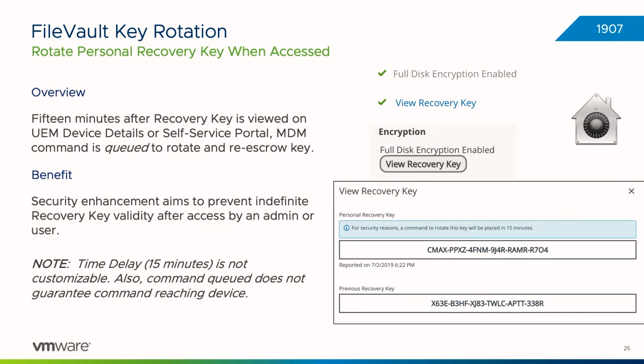But we were thinking about the use case further, and you give the FileVault key to the user, and then once they're done with it, you should rotate it. So rather than giving a button to rotate it, why don't we just automatically do it?